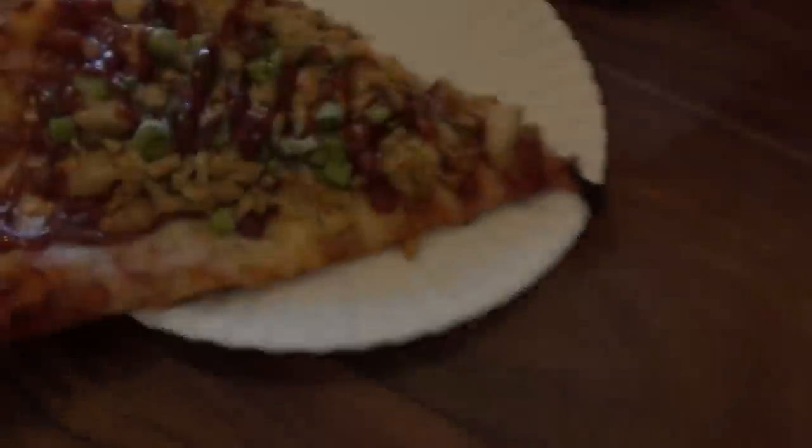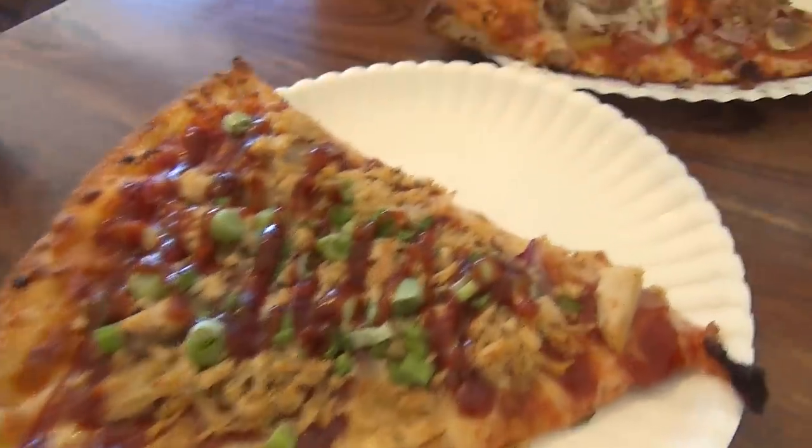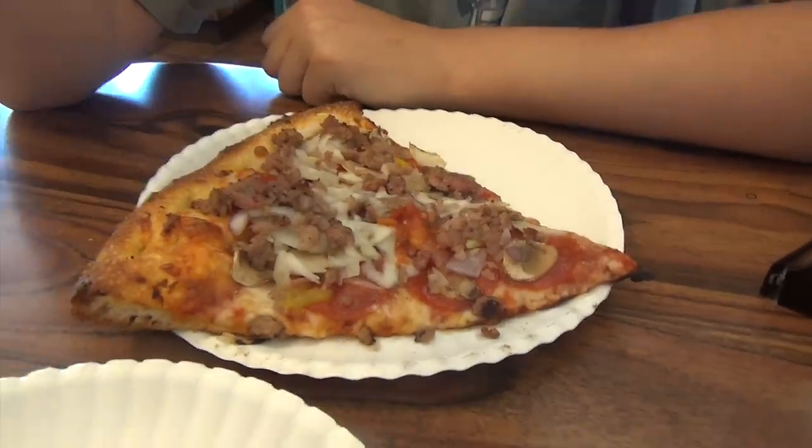We decided to come and get some pizza. I always feel really munchy when I have a cold. Isn't there a saying, starve a fever, feed a cold? I think there is. I think so. But I got a slice of barbecue chicken pizza. John got sausage and mushroom.